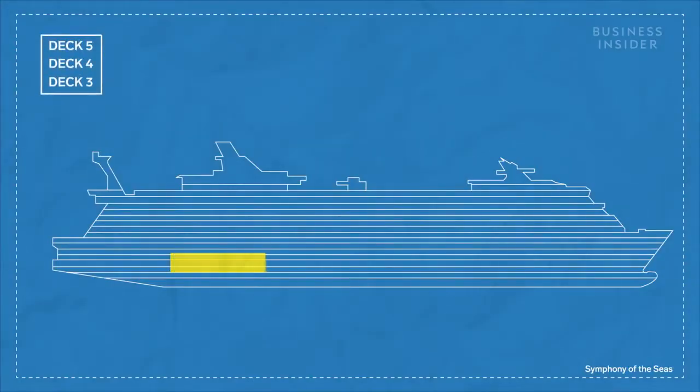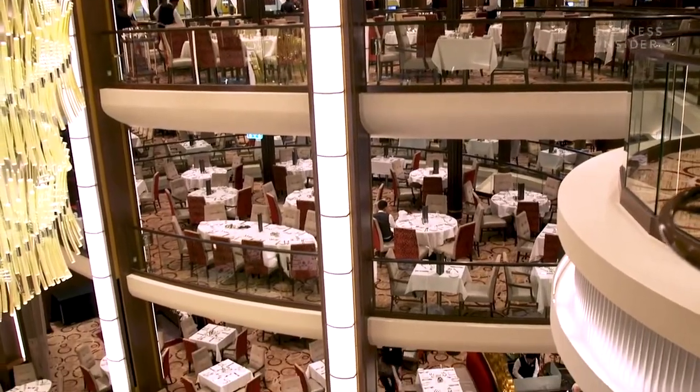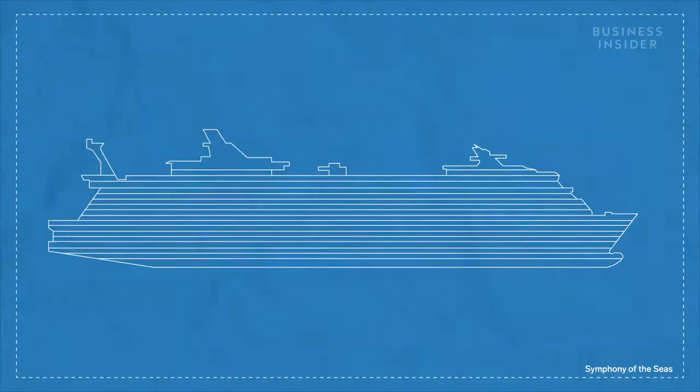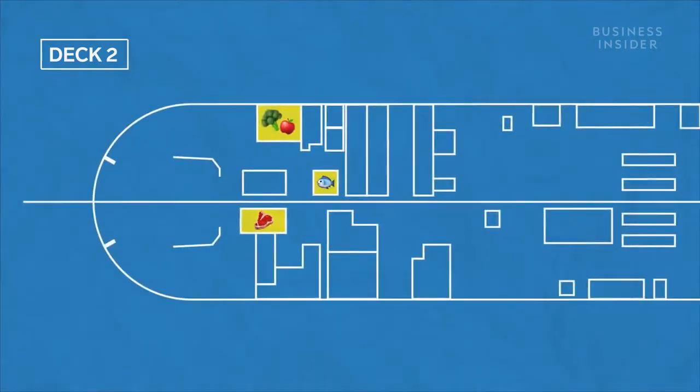But the largest amount of food is reserved for the main dining room, which spans 3 decks and serves up to 6,000 people a night. Eating here is included in your ticket. Before food heads up to the main galleys, it starts in one of the prep kitchens, off I-95.